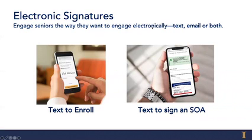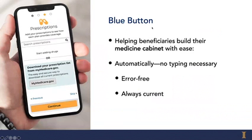Medicare app's electronic signature feature is pretty darn cool, and it also allows you to engage your clients no matter which way they prefer. You can still email, but you can text, and you can do that for executing the documents, signing, and that can also apply to the scope of appointment. So we're talking the applications and the scope of appointment can all be done via electronic signatures with simply sending a text message from the portal.